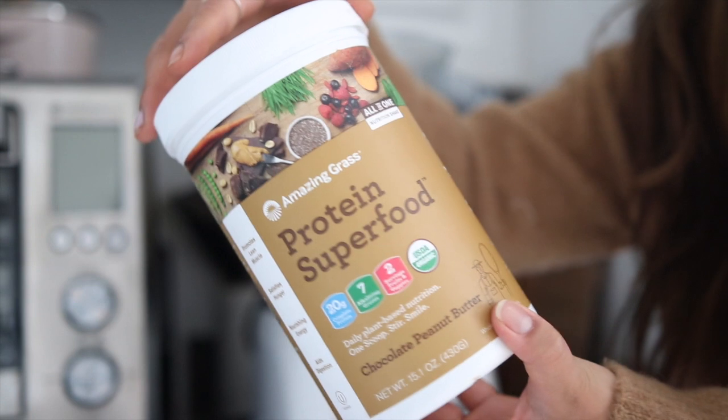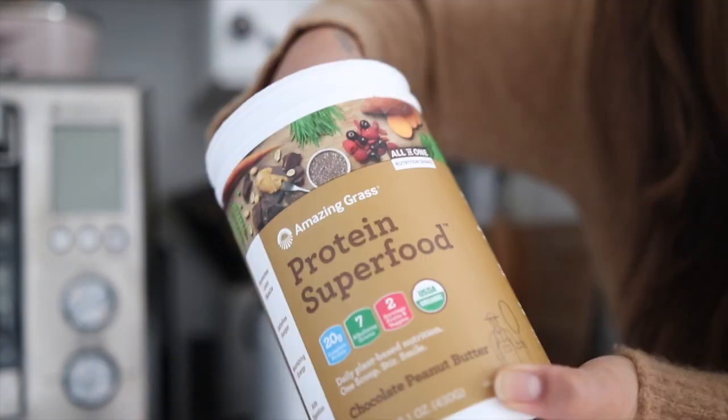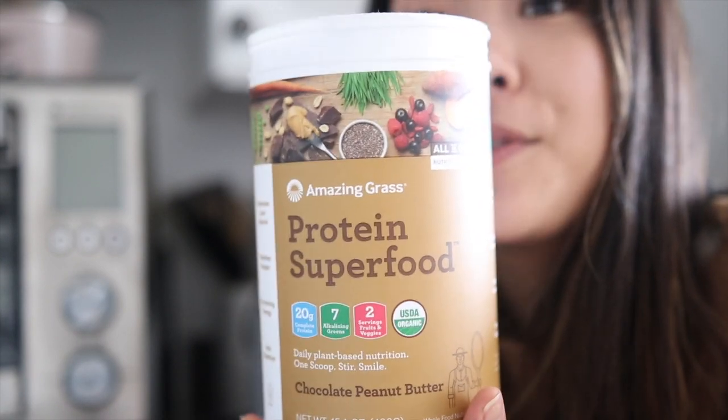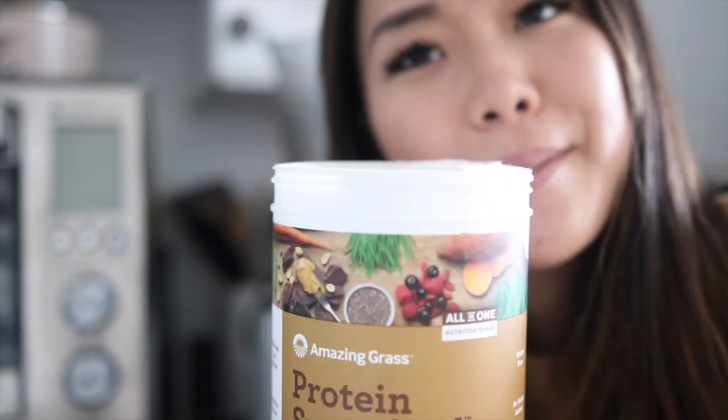And then I like to add protein to my smoothies because I find it's a really great way to get some in first thing in the morning and not have to really worry about it too much later in the day. And because I'm a pretty active person, I feel like it's really important that I get in enough protein. We're gonna be using the Amazing Grass protein superfood in the chocolate peanut butter flavor. Actually, maybe I'm gonna use just peanut butter today. Let's do just peanut butter.